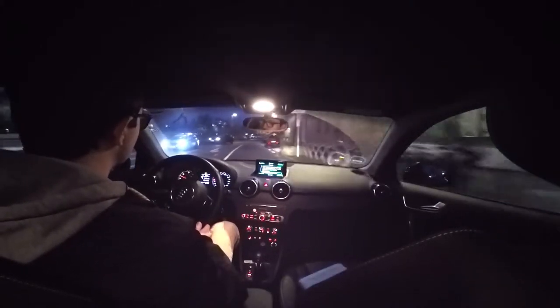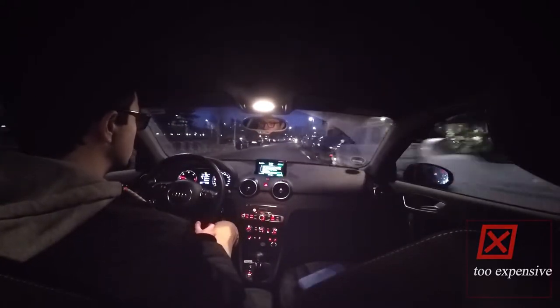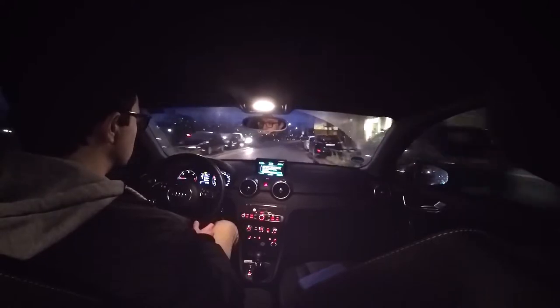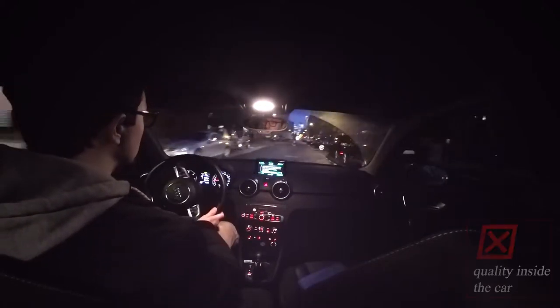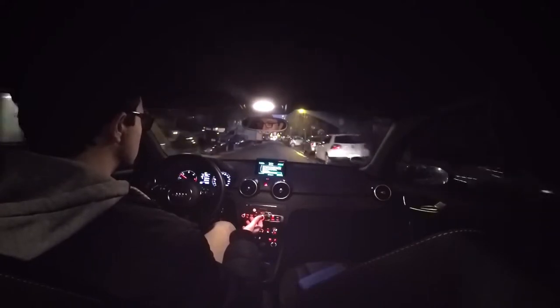Why not? Negative points: a little bit too expensive, and you have sufficient features, but many more are still available for extra money. And the maintenance is still expensive, so one for competitors, zero for Audi. The quality inside: it's not bad, seats are comfortable, but if the car would have a mouth to speak, it will not shout proudly but rather shy that it is an Audi.